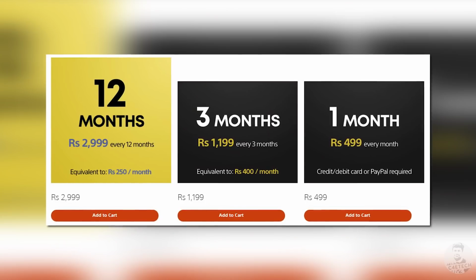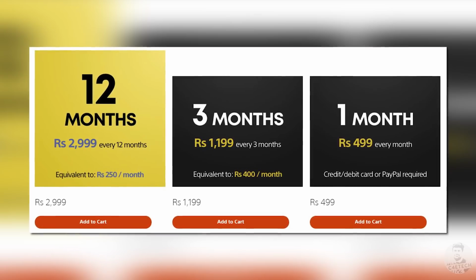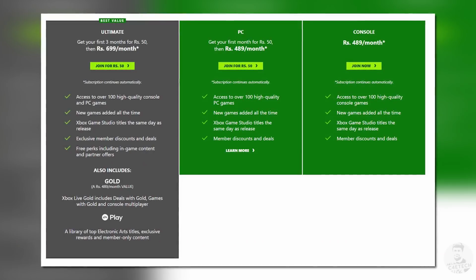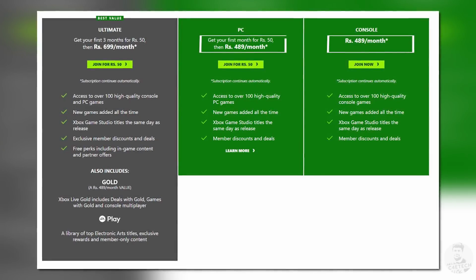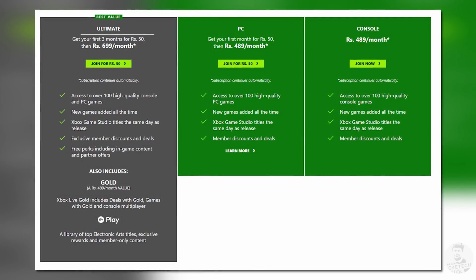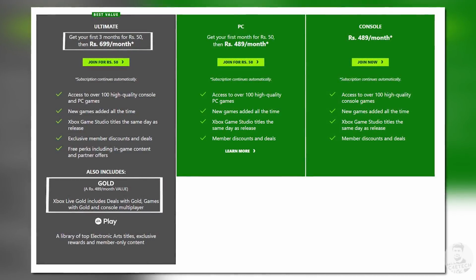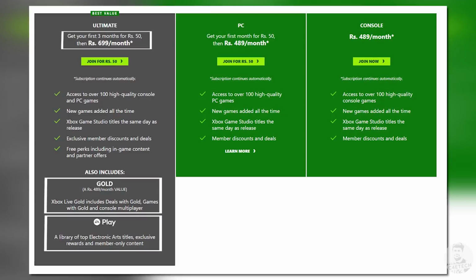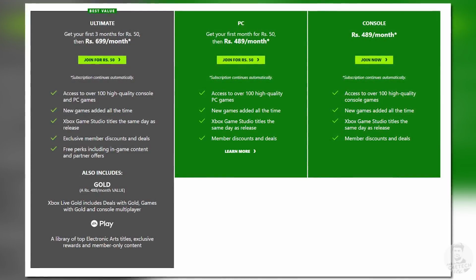Now, PS Plus is a flat 3,000 rupees for a year, but comes with free games every month. Xbox Game Pass has different tiers, from 489 rupees per month for PC or console only to 699 per month, which includes Xbox Live Games with Gold as well as an EA Play subscription. So yes, the price is higher, but the quality of the titles here, simply amazing.